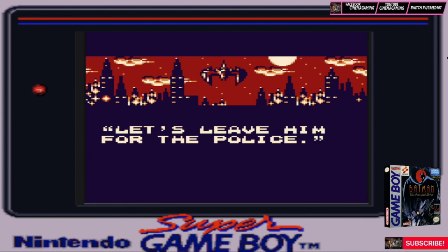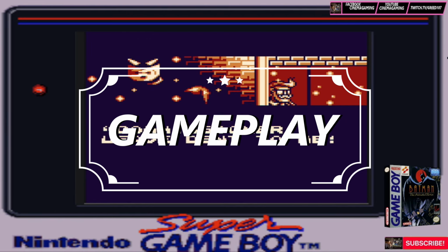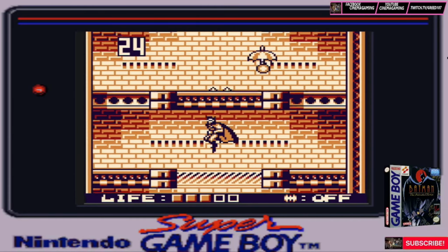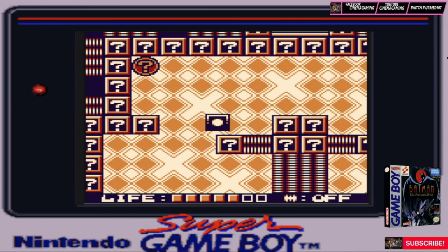Before each episode, there are cutscenes to explain each episode, which is actually done pretty nicely for a Game Boy game. Batman the Animated Series is an action platformer game, and there will be a puzzle to solve in this game, in the Riddler stage. Batman's controls are simple, but effective.